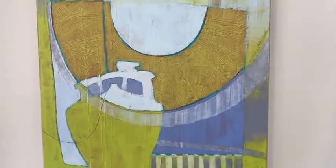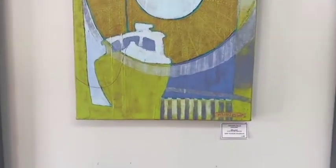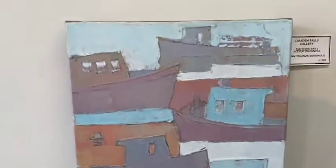18 by 18 for $1,600. I say three with this yellow sort of feel to it. We have one more that I'll show you after this.